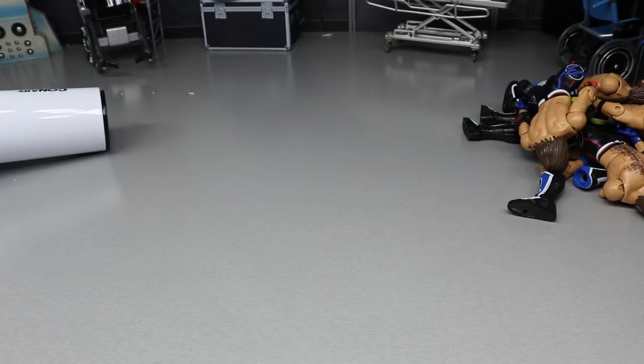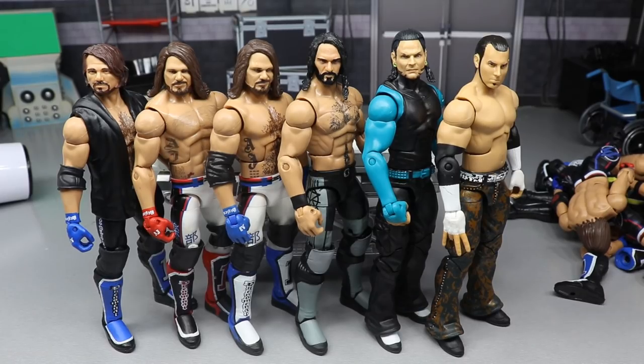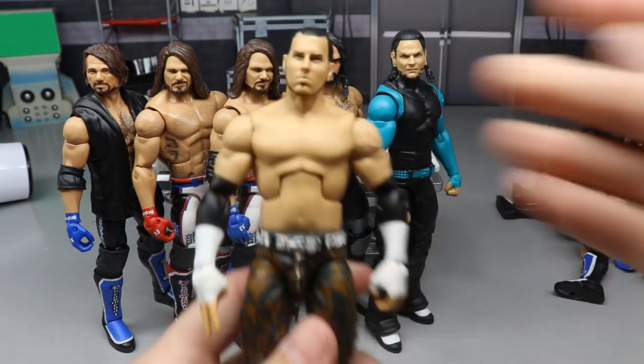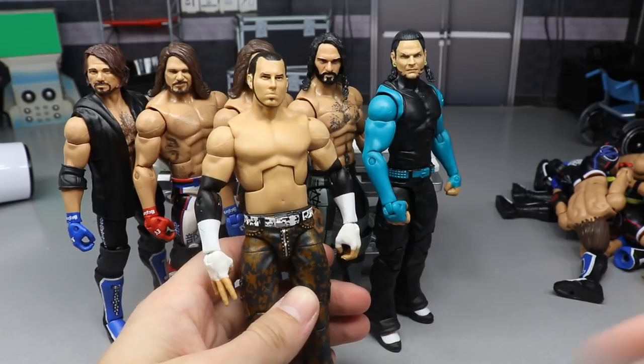And now we will take a closer look at everything we've done here today on WWE Action Figure Surgery and figure out how it came out. All right, guys, taking a closer look at everything we did here today on WWE Action Figure Surgery, starting out with the Matt Hardy. Pretty simplistic design, nothing too crazy.